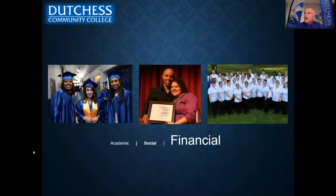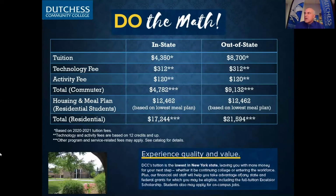Let's talk a little bit about finances. This is the math. So for 2020-2021, we are looking at $4,350 tuition. If you add some of the fees, you're looking at $4,782 in-state as a commuter. If you live on campus, you'll see that price certainly does go up to about $17,250 approximately. Out of state, the prices for tuition double. Everything else would basically remain the same, and that's what you're looking at when it comes to cost to DCC.